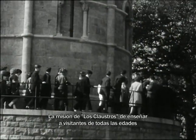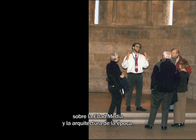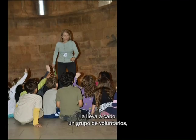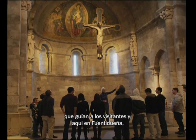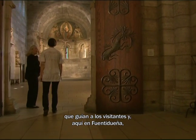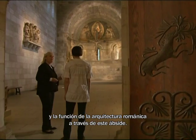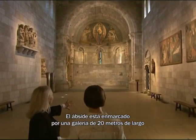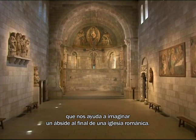The Cloisters' mission to teach visitors of all ages about the Middle Ages and about the architecture of the period is carried out by a very active group of education volunteers who lead these groups through, and here in Fuentidueña teach about the characteristics and the function of Romanesque architecture through this apse. The apse is framed by a 70-foot long gallery that helps us imagine how an apse might have appeared at the end of a Romanesque church.